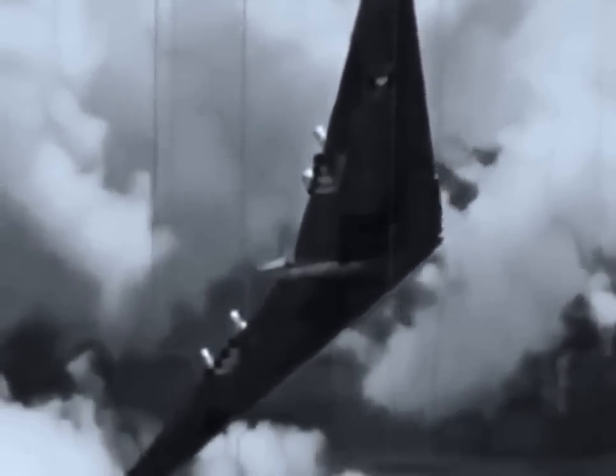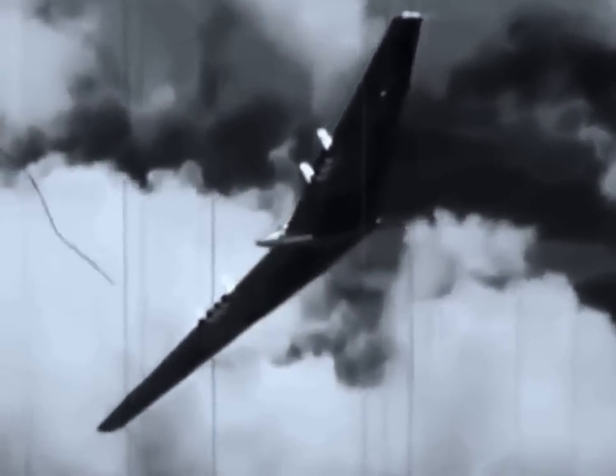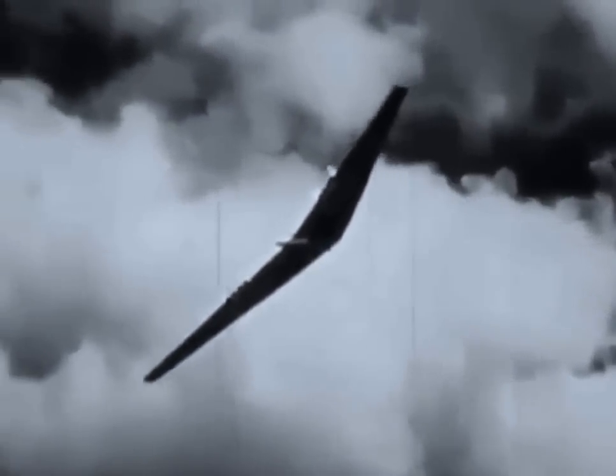Operated by dual hydraulic systems, plus an electrical standby, the flying wing is the most maneuverable large airplane in the sky.